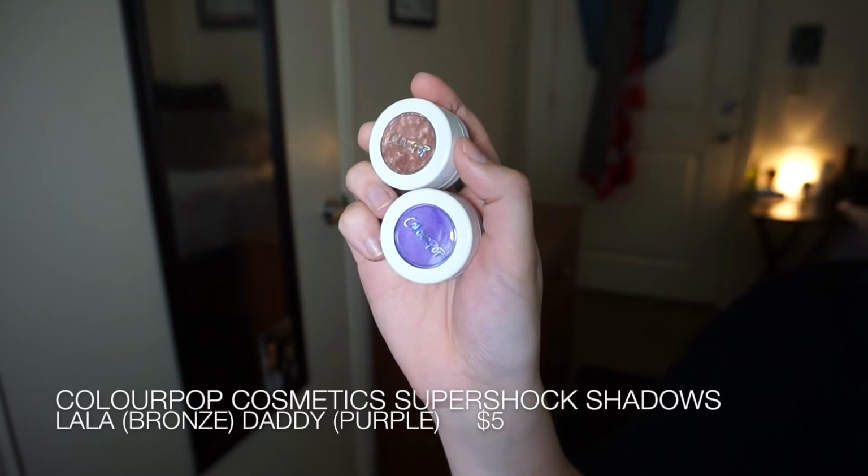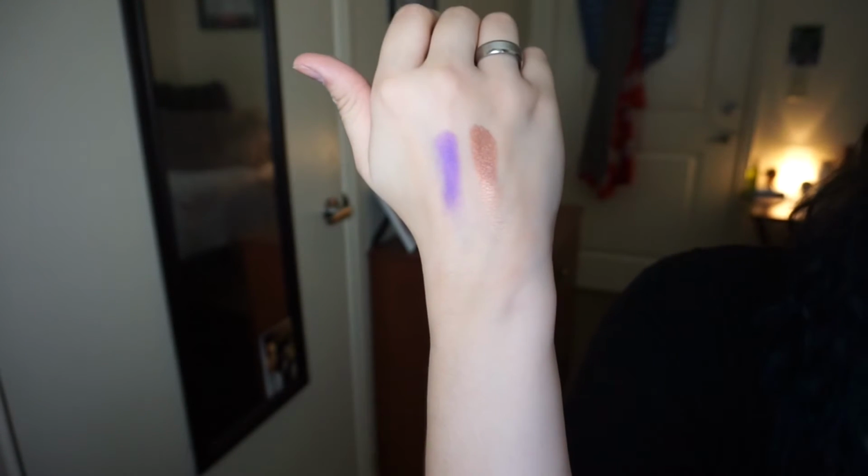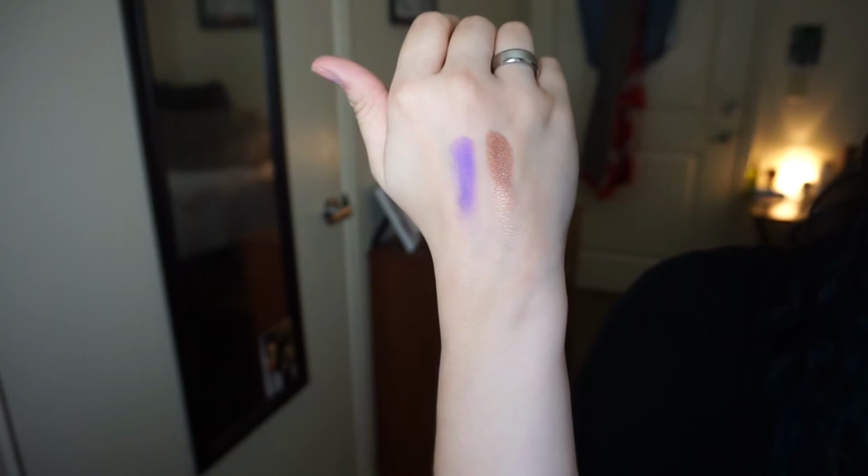Alright, now I have two honorable mentions. They're honorable mentions because they are not actually available in the drugstore, but I believe that they are appropriately priced to be considered a drugstore brand, so I just wanted to quickly mention them. ColourPop Cosmetics is wonderful. Their eyeshadows are $5 a piece. They're a really interesting cream kind of powder formula. They always have really great pigmentation. They have the largest shade range ever, super affordable, and these are some of my favorite shadows.